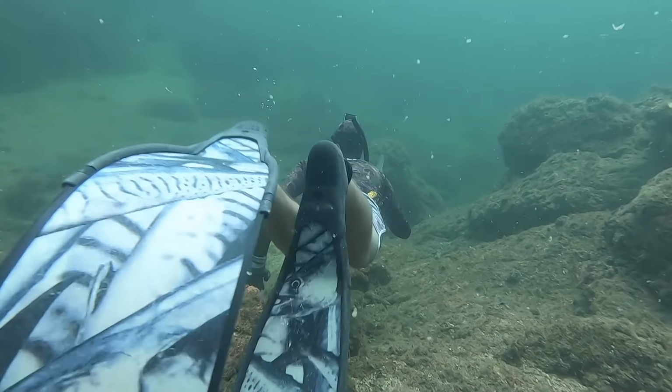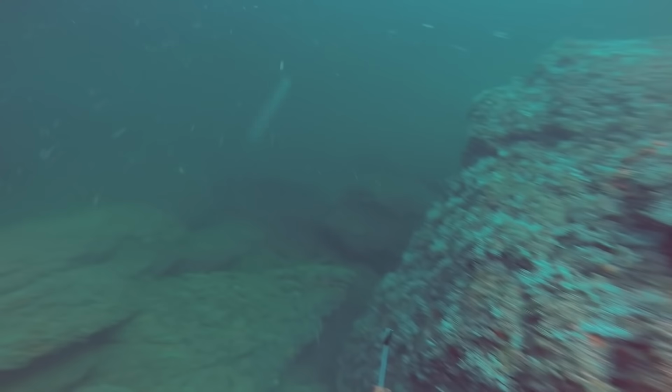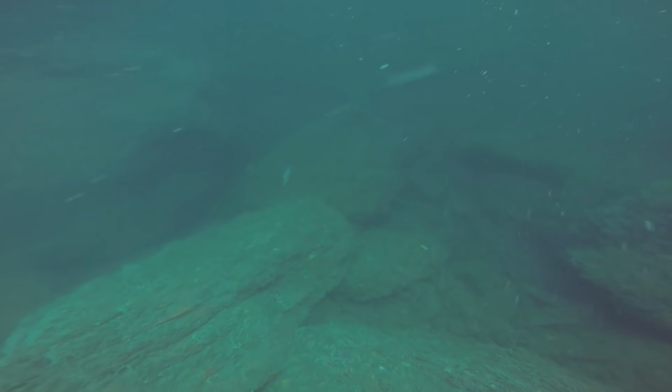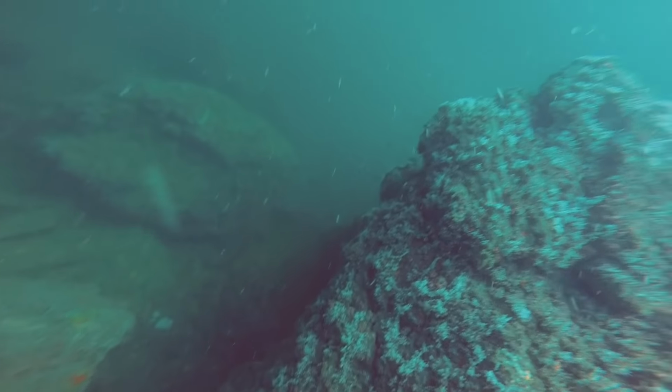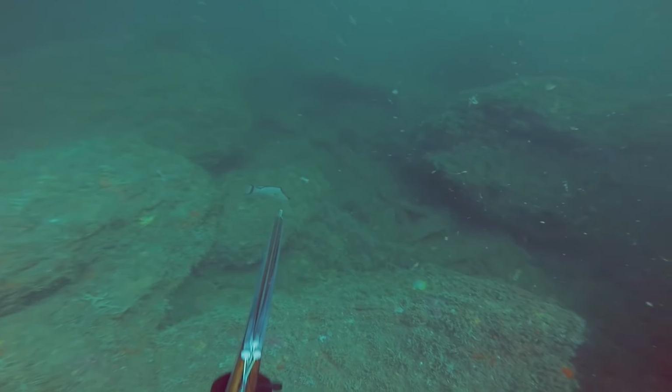The water clarity was pretty good in this spot, and we did a little bit of scouting, looking around. I followed Reese down to the bottom, and he saw what I would consider to be a nice hogfish, but apparently he didn't think it was big enough, so he chose not to shoot it.